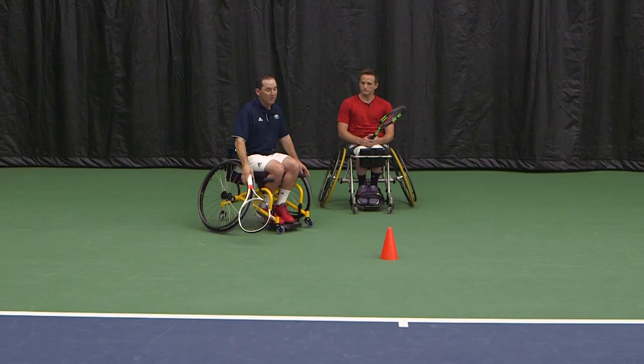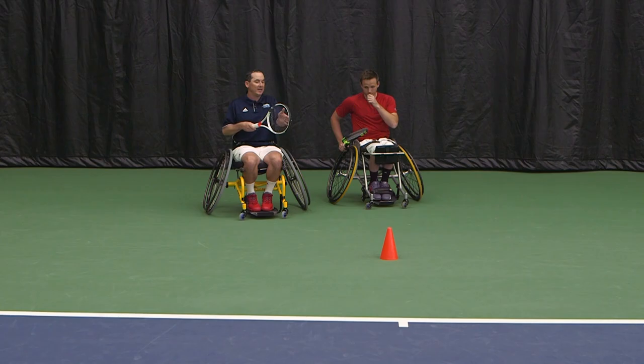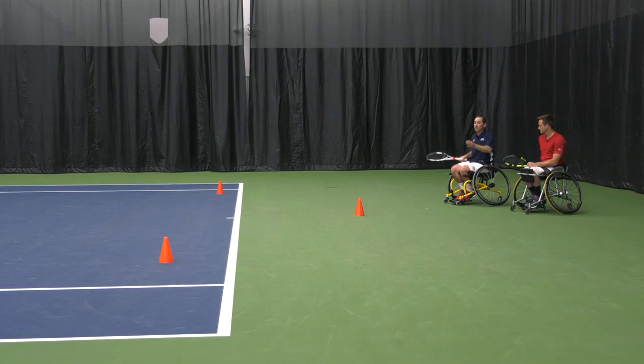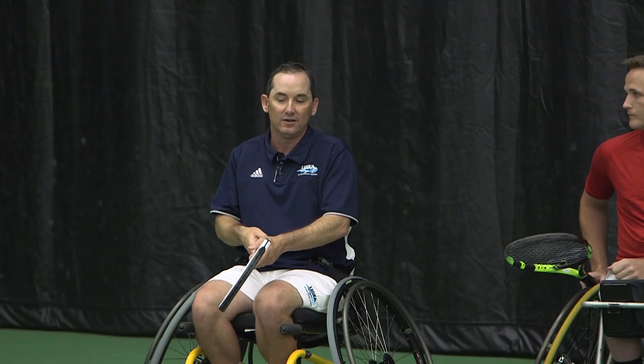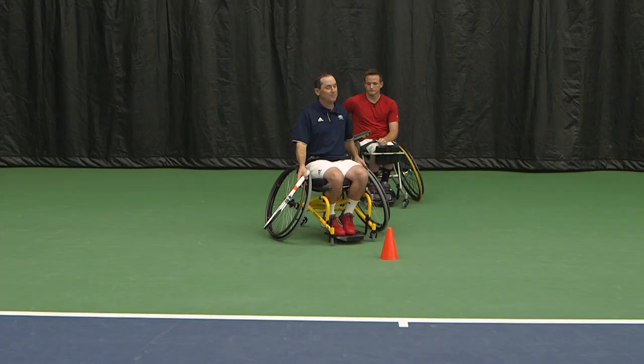The third turn that we're going to demonstrate here is called reverse mobility. And this turn is critical to learn because, again, going back to emphasizing that we cannot move laterally while sitting in a chair, notice all these patterns are circular in nature. And notice the way the cones are set up, our recoveries are almost always at a 45 degree angle. That's also critical. And our approach to the ball and these particular turns are 45 degree angles. The problem with making the angle either too flat or too steep is important to emphasize.